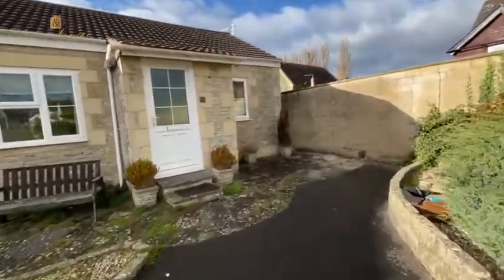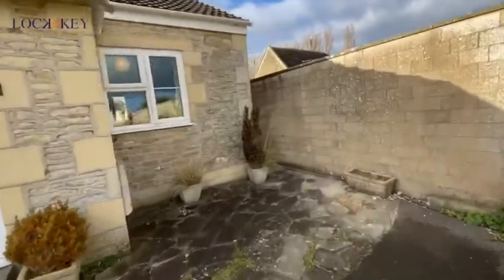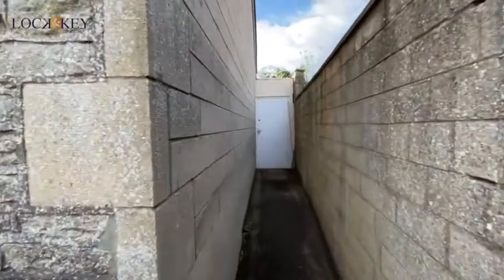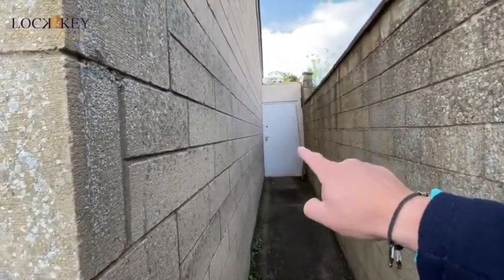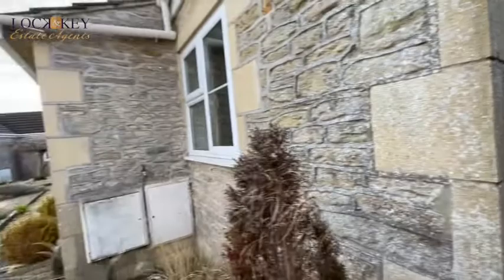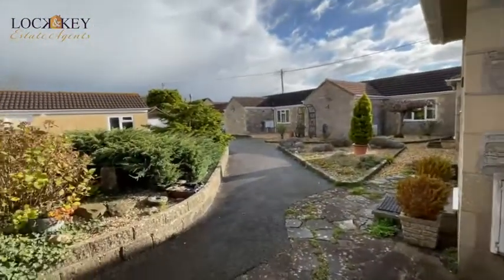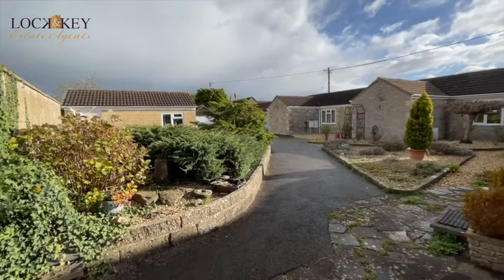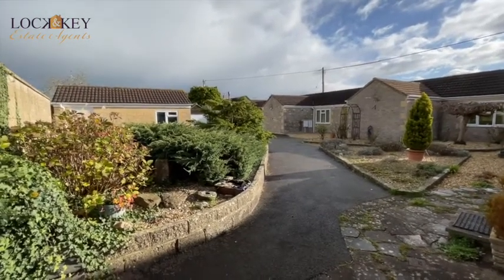Before we go in, I just wanted to show you the side access. And you go around the side here. And actually this is quite cute, because that door there takes you into a workshop. The gentleman used to build clocks and stuff. He was really useful, really handy, and it was his hobby. So he used that workshop in behind there. It could be a utility, but it's a workshop really for him.